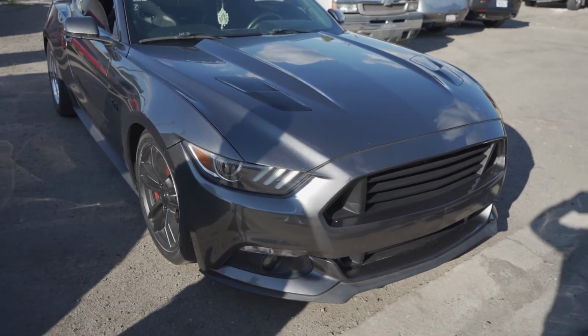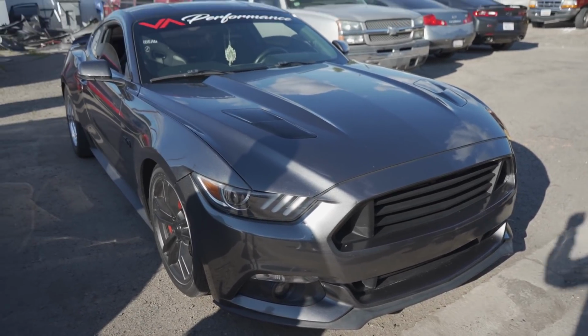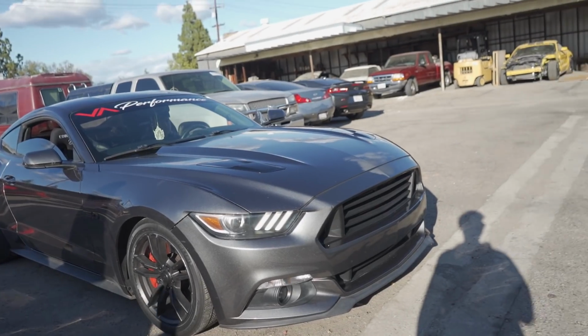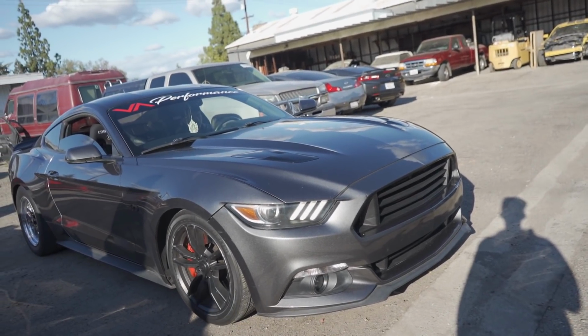So it should be pushing 700 horsepower, I'm thinking, on this setup. Is it like 700 or something, probably? Probably 700. Is it on E? Straight pipe.